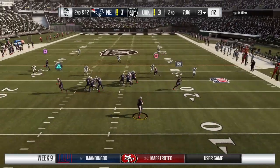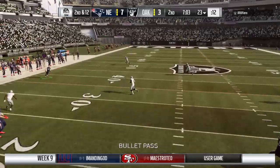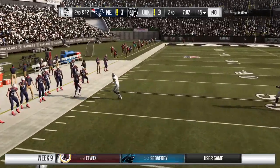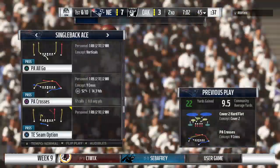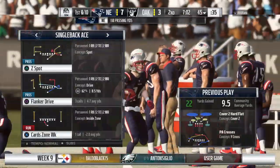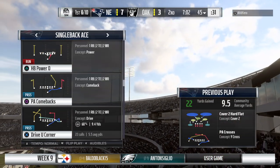Play action now, Winston. And he's going to be out up around the 45-yard line. A good pickup there, a 22. And that was a heck of a shot right there by Jameis Winston. Boy, he has a superior right arm, doesn't he?